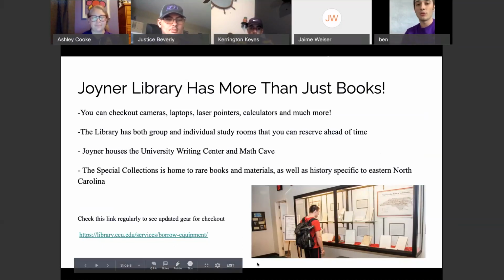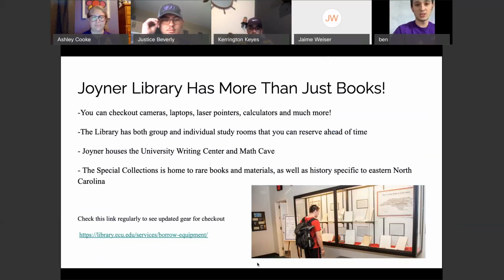The library has both study rooms for big groups. I think you can have up to like 10 people in a study room. So if you want like a big conference or group project, it's perfect for that. They also have individual rooms that have just like one or two chairs in them. And you can book those months in advance. They do get pretty busy around finals. But apart from that, I highly recommend utilizing those study rooms.